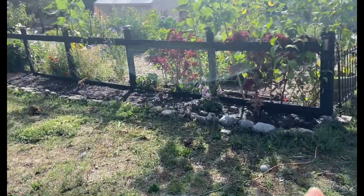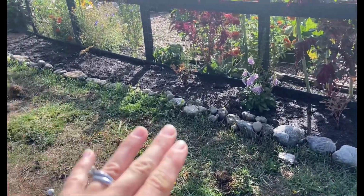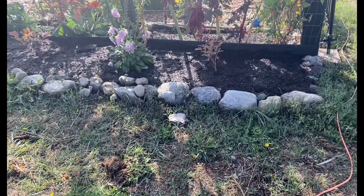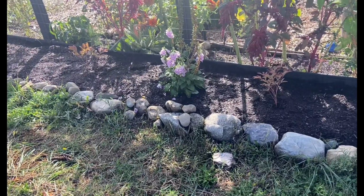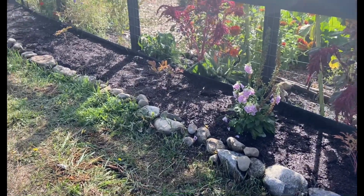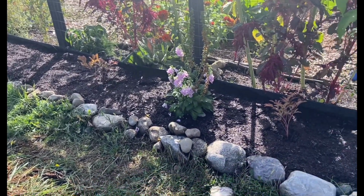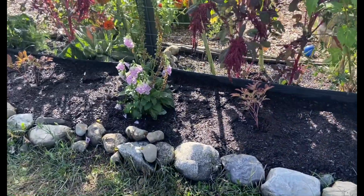But I have laid cardboard down, added some soil. I'm doing a rock border along here because these are all just rocks laying around the property, so might as well just use them. And then last year I started a bunch of peony tubers, and they survived the winter and came back, and so I wanted to get them in the ground.